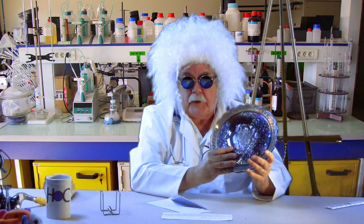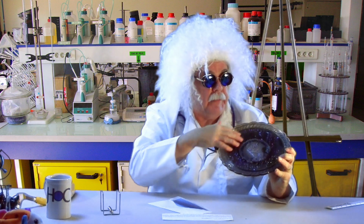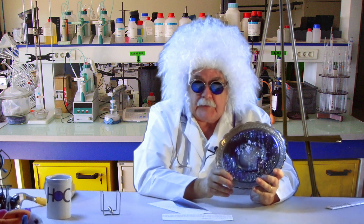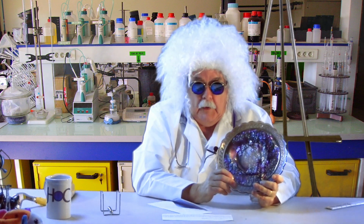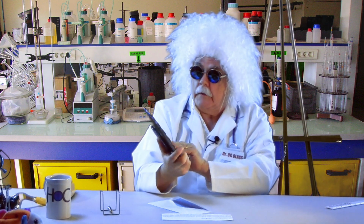This is a reproduced piece of Carnival Glass. It's iridized, nice pattern on it. This is a plate, okay? But the difference is the reproduced Carnival Glasses might have had marks on them. And in this case, it's marked.